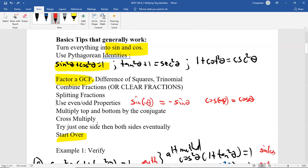You can cross multiply if it's a fraction equal to a fraction. What we commonly do is we're only dealing with one side and then maybe deal with the second side if you kind of get stuck on one side. And we said starting over, sometimes you'll hit a dead end and you just got to start over.